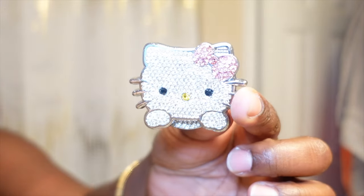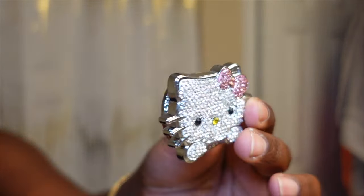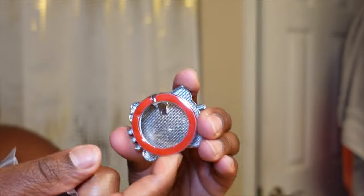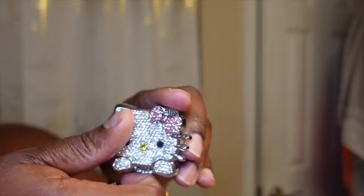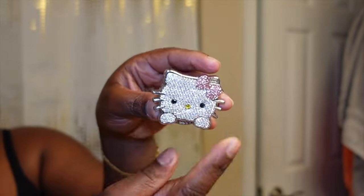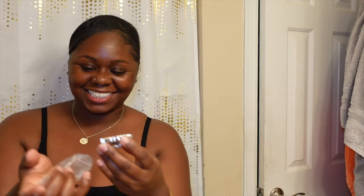So look at this. It was so freaking cute. Okay, there it is. Oh my gosh, how freaking cute is that? So I just take this off and put this around my push to start. And then I just lift the Hello Kitty and push to start and put it back down. That is so freaking cute. I cannot wait to put this in my car tomorrow. Oh my gosh, it's blinked out and everything. That is so freaking cute.